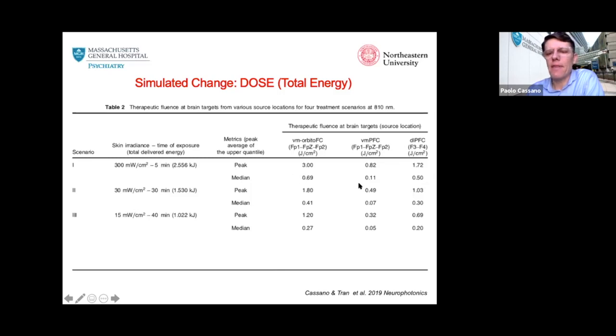Interestingly, this is the median related to the upper quartile of the voxel, of the cortex that you are aiming to. So it's telling that the values might be, and are expected, in fact, to be much lower in the lower quartiles.